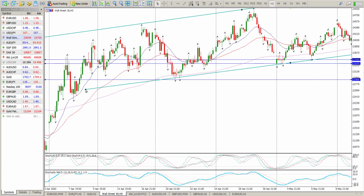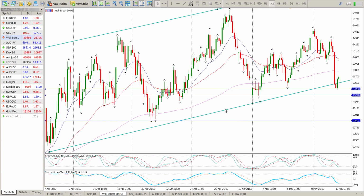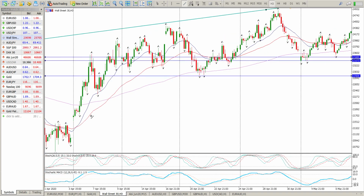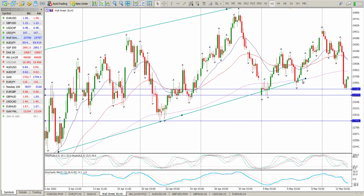So if we just tidy that up to there, we probably delete it. So let's just get this trend line in properly. Okay, so that's the one trend line. Then we have this trend line.